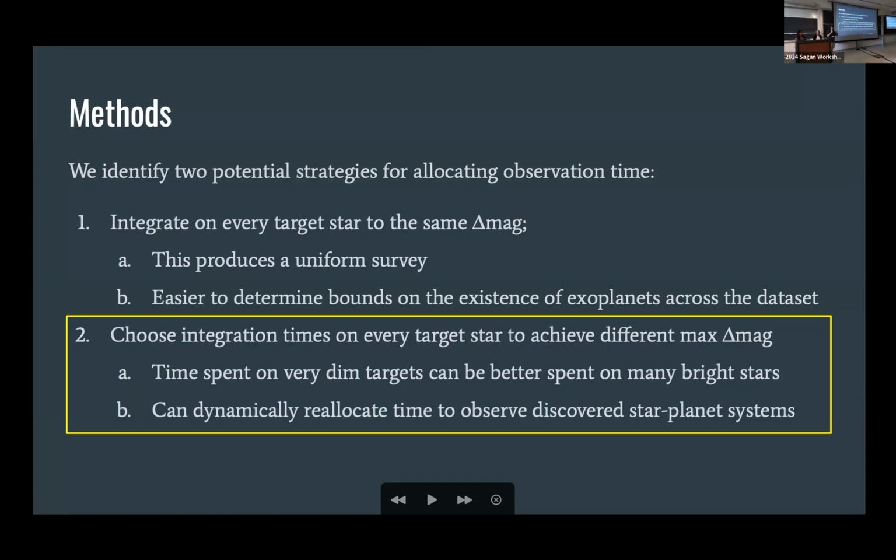It helps produce a uniform survey. And it's easier to determine the bounds on the existence of exoplanets regardless of the type of star, across the data set. And then there's this other class where we choose the integration times on every target star to determine a different delta mag.